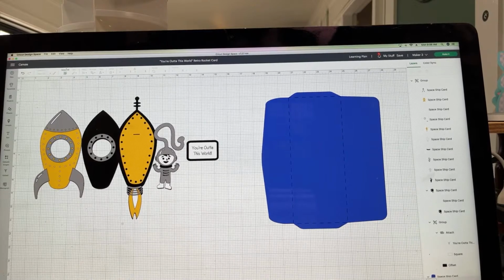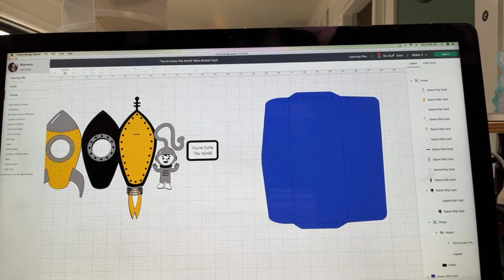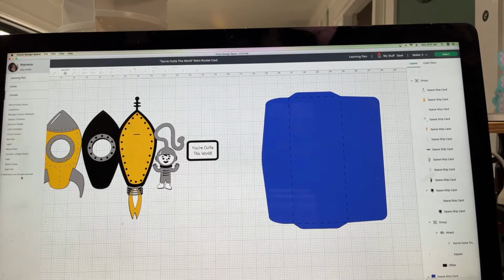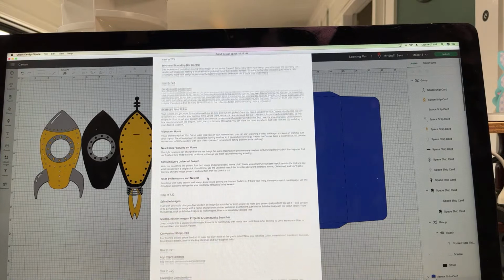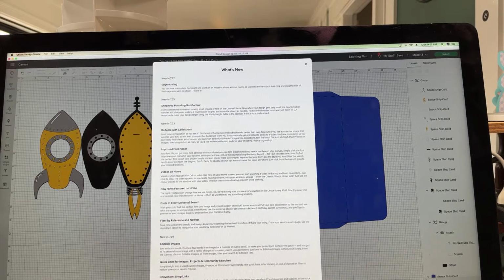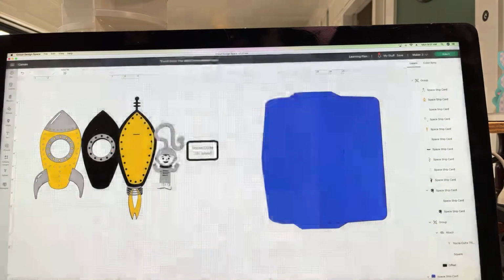I don't know what the update included, but if I wanted to know, you can click up here on the hamburger icon, that's the three lines, and go down to What's New. You will see a rolling list of what's new. Edge scaling: you can now manipulate the height and width of an image or shape without having to scale the entire object. Just click and drag on the side of the image. Well, we're going to have to check that out. I don't know what that means. I know April knows what that means, but I don't.